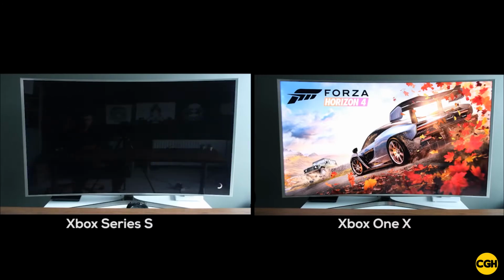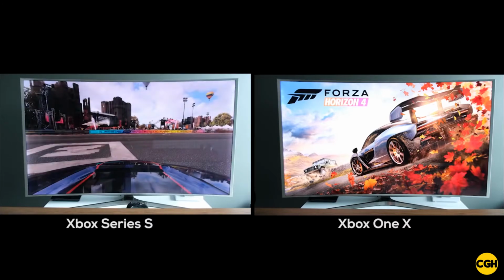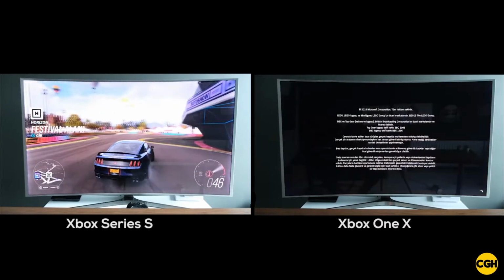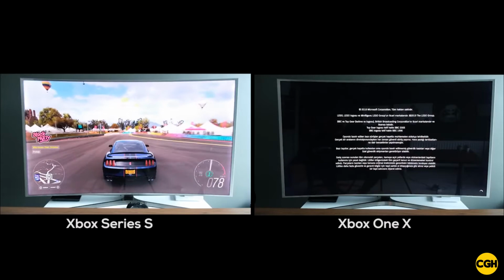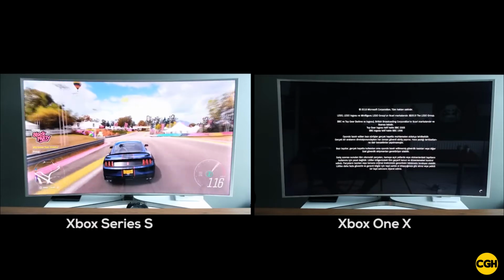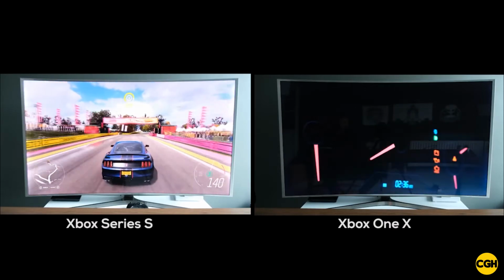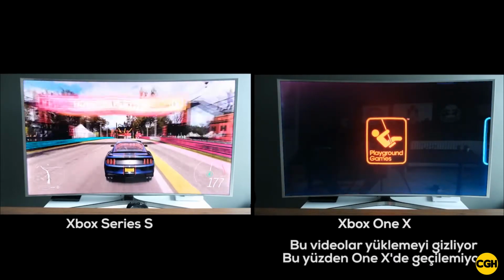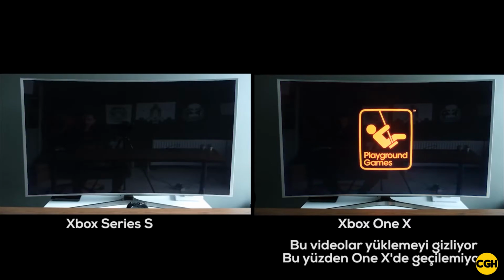Looking at the internals of the system, the Xbox Series S separates itself from the One X with its vastly more powerful CPU, and more technically capable GPU, courtesy of AMD's RDNA 2 architecture, which enables cutting-edge features like ray tracing. Yes, the Series S has fewer teraflops than the Xbox One X, 4 compared to 6, but teraflops are no longer the defining factor in how GPU power is determined.